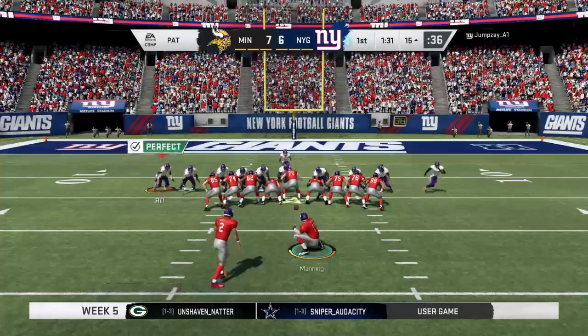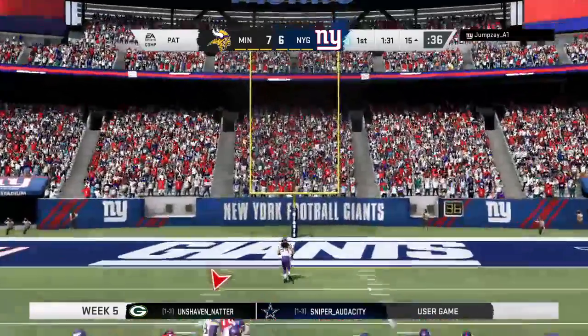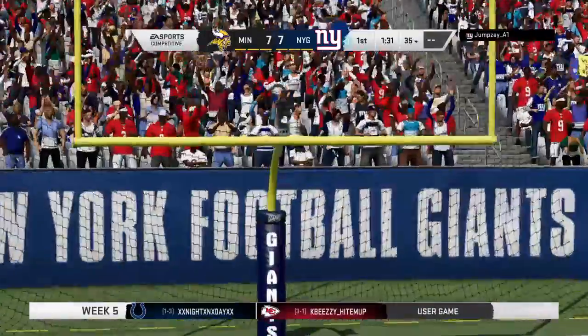They give some kudos to the defensive coordinator, I think, here. They bring the blitz, they dial it up, and it turns into 6 points for them.